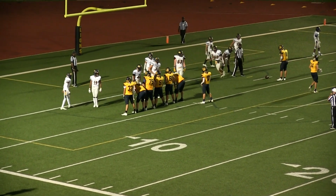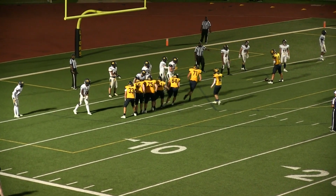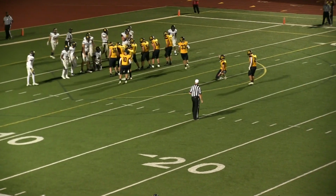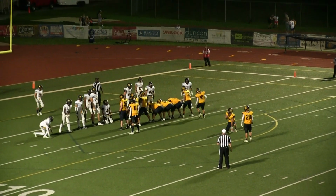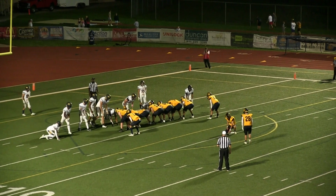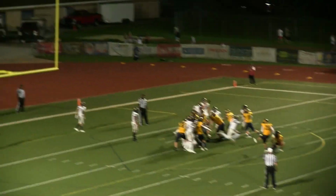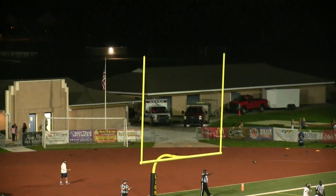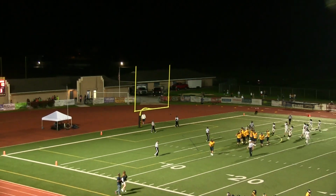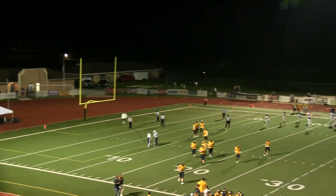PAT pending here. It's Johnny Michaels doing the kicking. Oh, the PAT is blocked. Johnny Michaels' extra point is blocked. That's going to leave the score Lions 16, the Vikings 10. There's 3:29 left here in the third quarter.